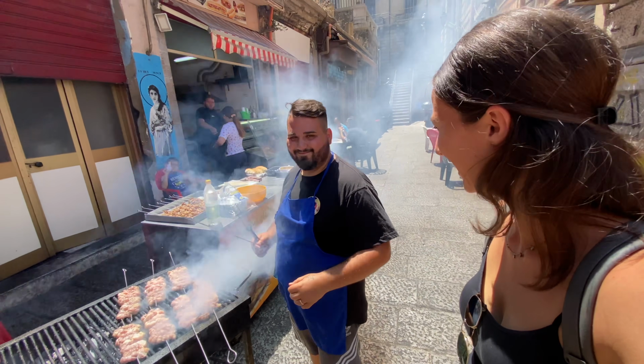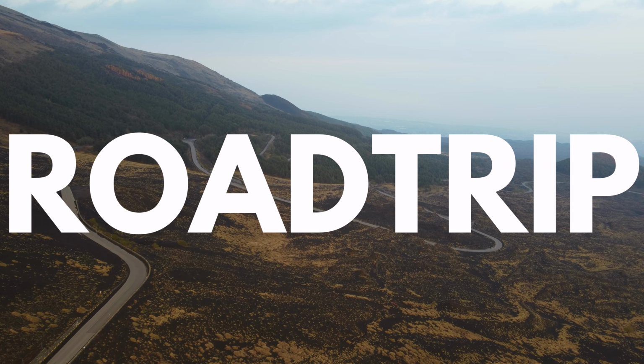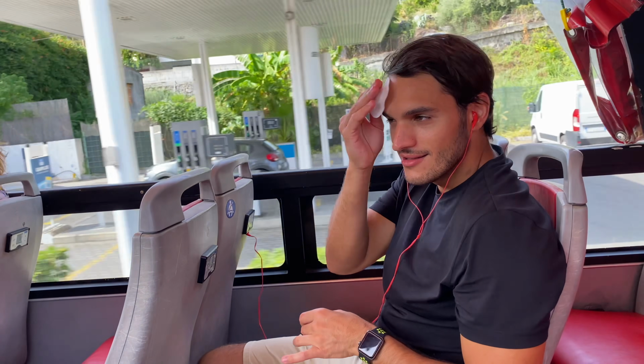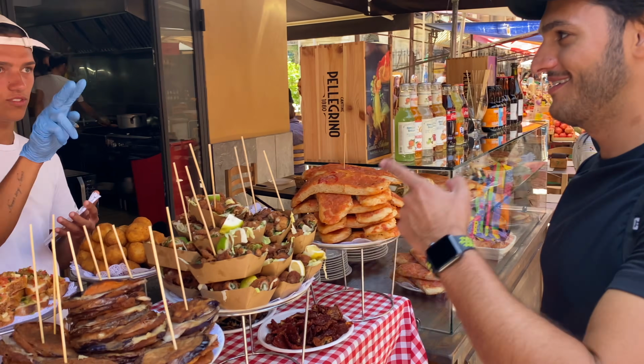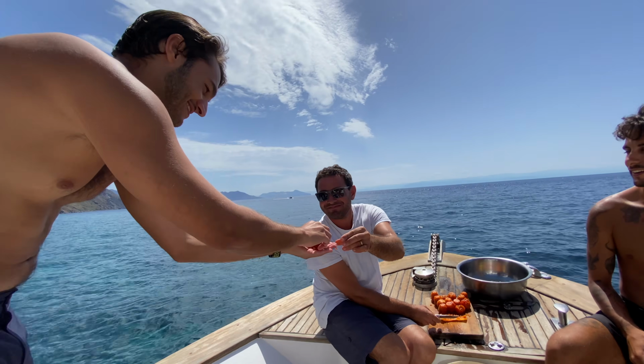Vespa rides, city guides, and a lot of interesting food. Welcome to our ultimate Italian road trip. We're Matteo and Misha, the global expats. With our good looks and charming personality, along with our obsession with food and history, we're taking you through all 20 regions of Italy and showing you the unique things they have to offer.